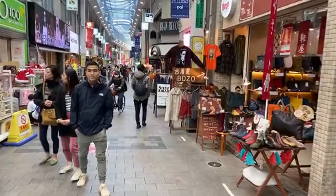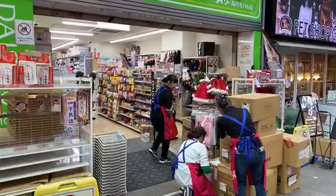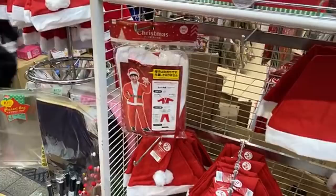Look at that, Daiso. The 100 yen shop has now got Christmas hats on sale. In fact, you can get a whole outfit. Look at that. I'm starting to feel a lot like Christmas now. Again, all that's 100 yen.